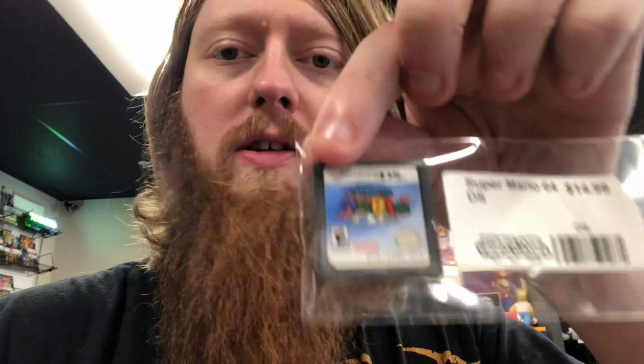And then the other one, we got Mario 64 DS and Star Wars Shadows of the Empire for N64. The Star Wars Shadows of the Empire and the Mario 64 were from one person. Super Nintendo and Star Wars Racer from another person.